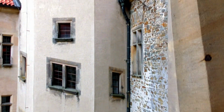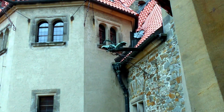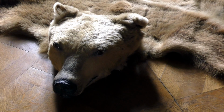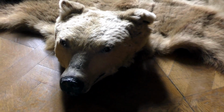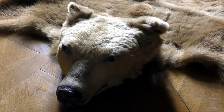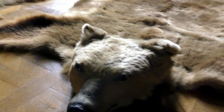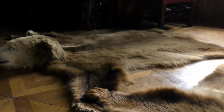It's a beautiful castle. Look at those gargoyles there. They're really interesting. I love those. In fact, around the castle there was a moat, and it didn't contain water, but it contained bears. And these skins or hides are from the actual bears which used to roam in the moat around the castle.